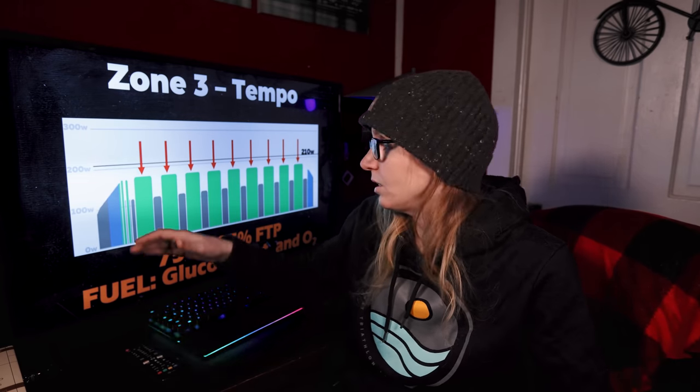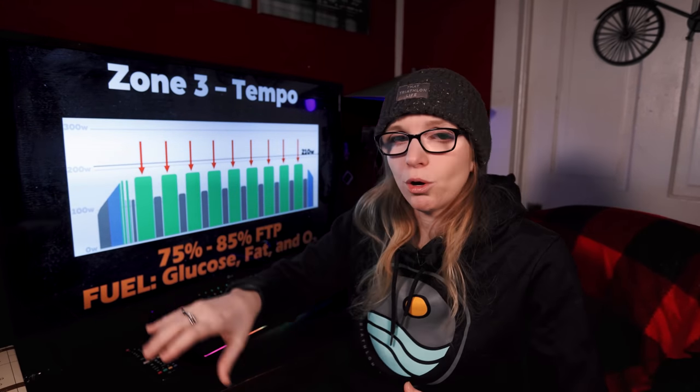So you want to introduce zone 3 with purpose, right? You can see here you have some intervals at zone 3. It's a good area to maybe do some low cadence drills or high torque drills, or just to work on different fundamentals, but you don't want to be spending all of your rides in zone 3.